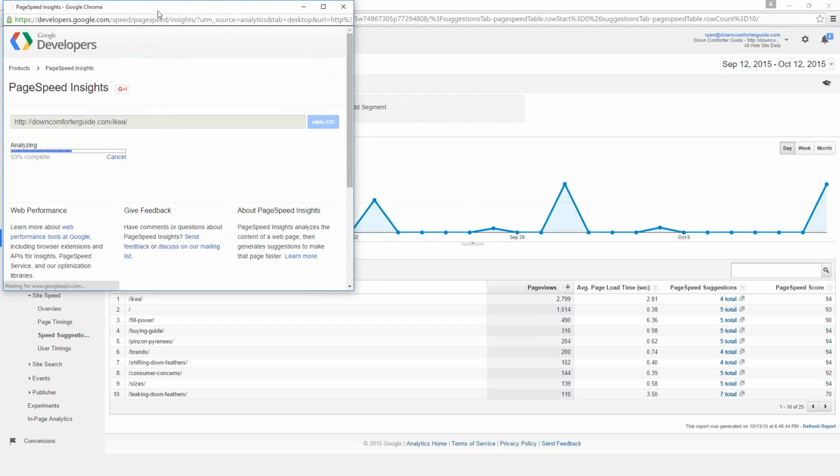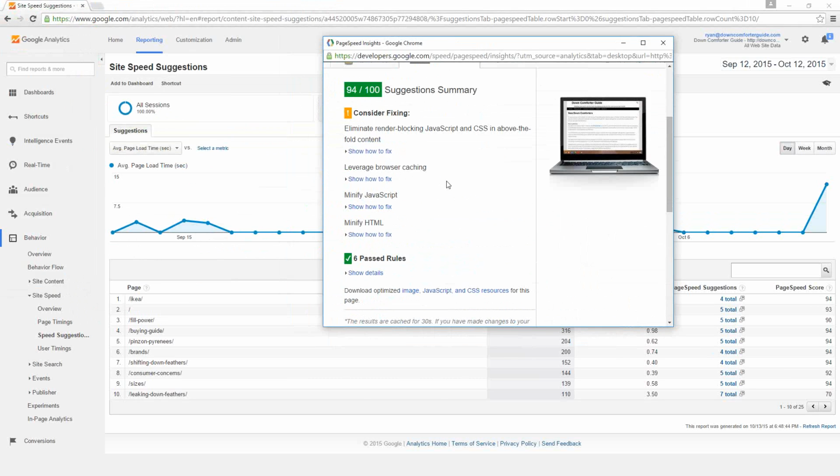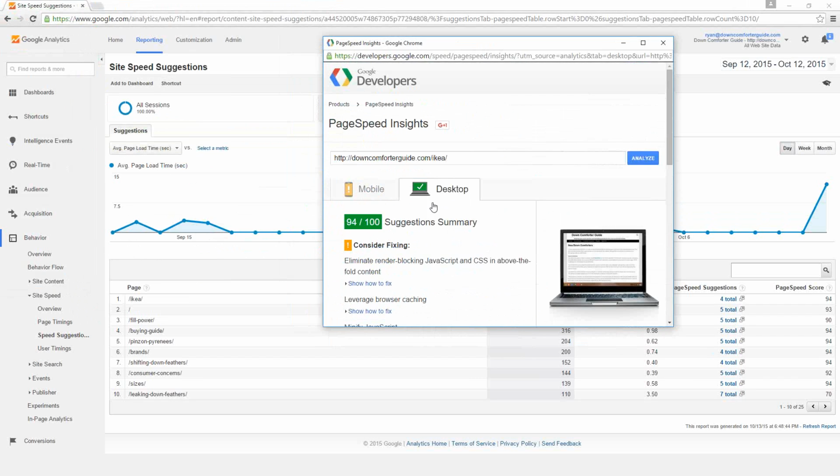This is going to open a new window where it'll actually scan that page on your site. And down below, it will tell you additional things that you could try to do to boost your score even higher than it already is. So this page speed score that's right here, the 94 for this page, you can see it showing up right here under this initial desktop tab. However, there is also a mobile tab here.